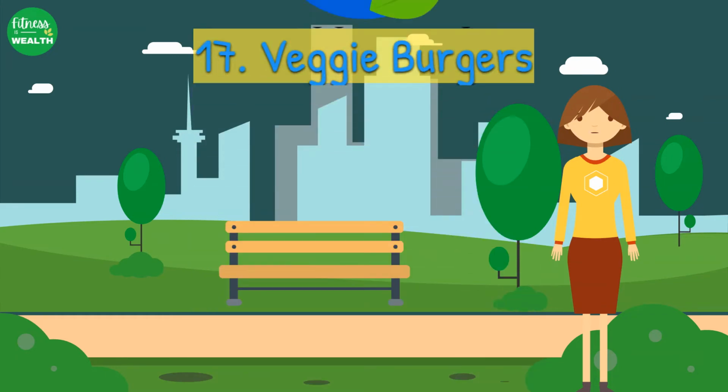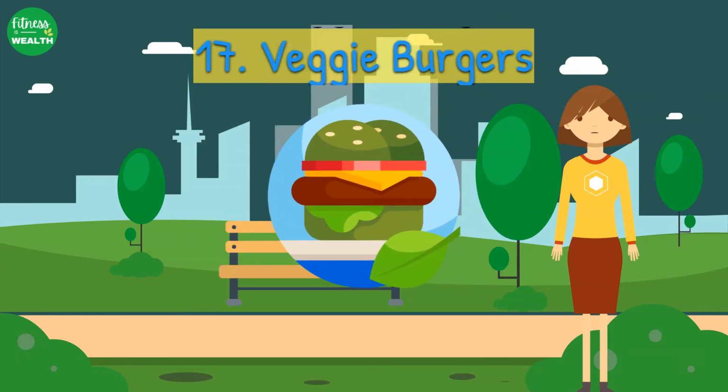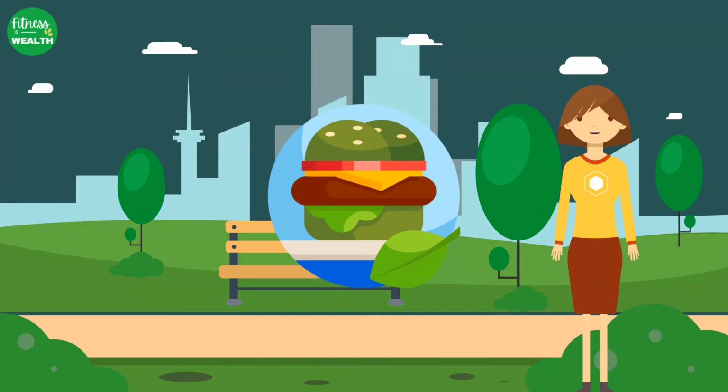Number 17. Veggie burgers. In the long term, throwing those vegetable burgers on the grill might not be good for your health. Aside from the bloating-inducing soy, many veggie burgers are high in salt, oil, and preservatives, making them a bad choice for anybody attempting to eat healthily.